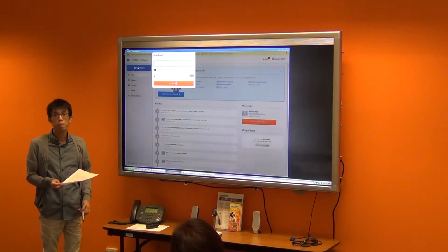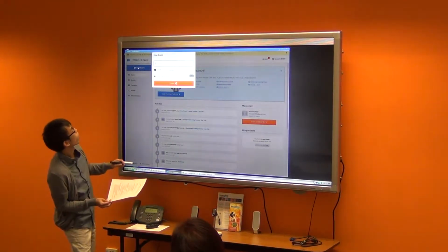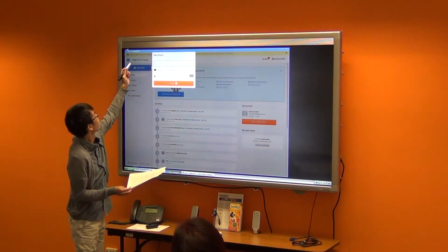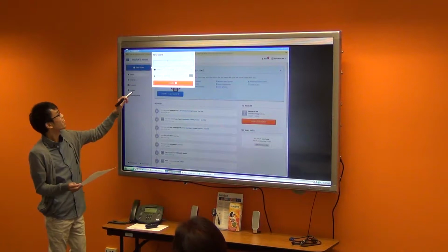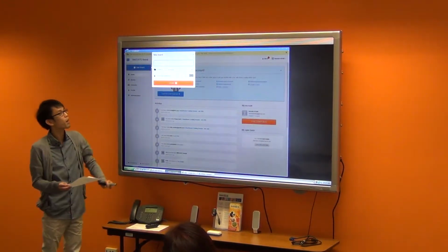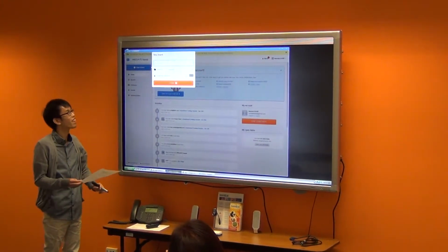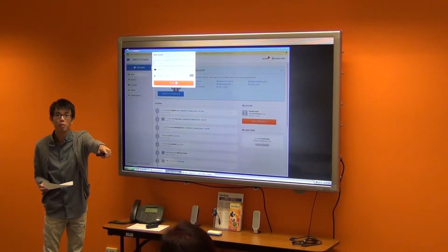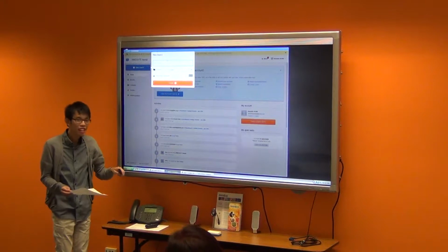Can you drag the box down? It's so high. Maybe. I don't think so. Oh. Yeah, but I mean, this is where you type the name. You can use the wireless keyboard. Yeah. And there was one up there too. Yeah. Right.